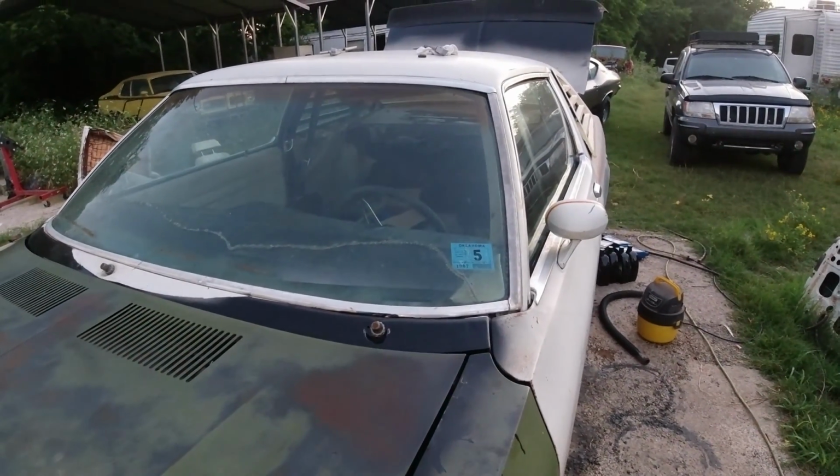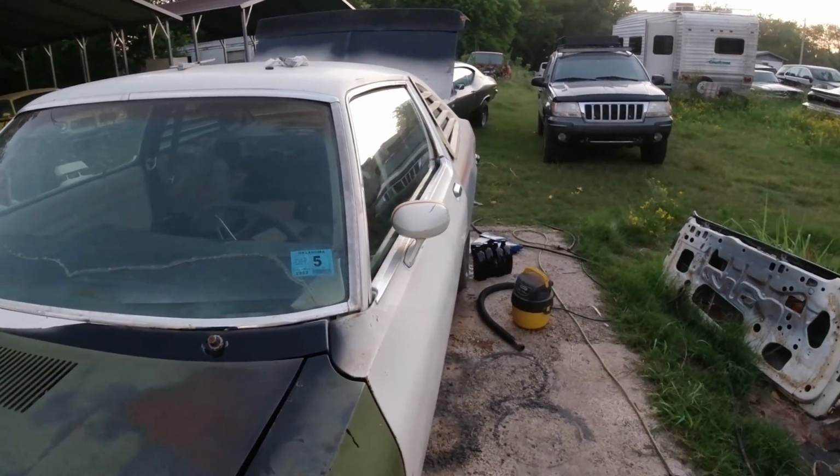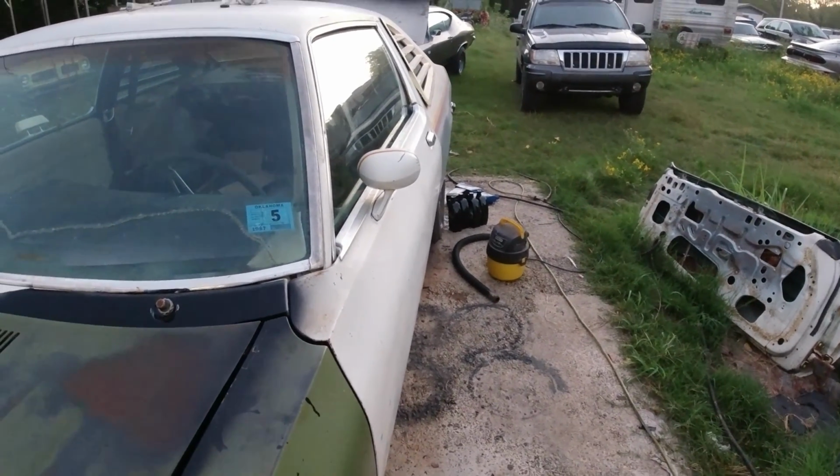If he can't get one, I guess I'm going to have to pull the one off that RT parts car.